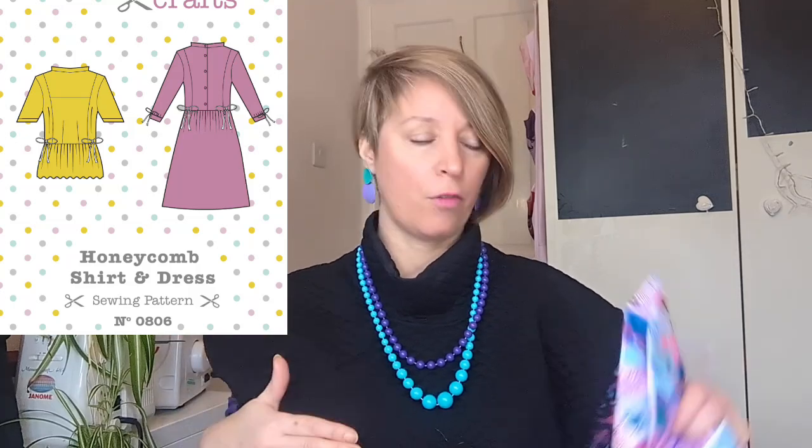So I went with the honeycomb shirt dress by Kokawara Crafts. I felt like you had enough of the front piece to enjoy the fabric without distraction from it. If I've got enough, I could make the dress out of it as well. The other thing I thought was to make a Romy lantern sleeve or similar.